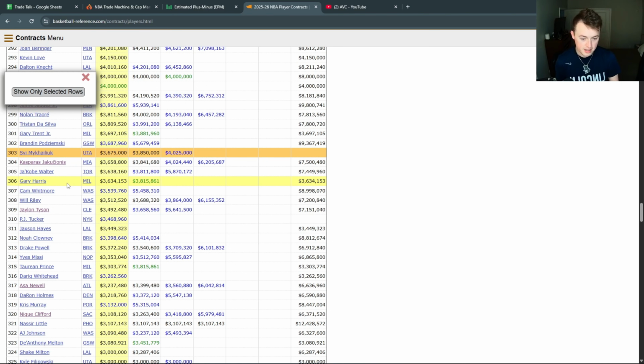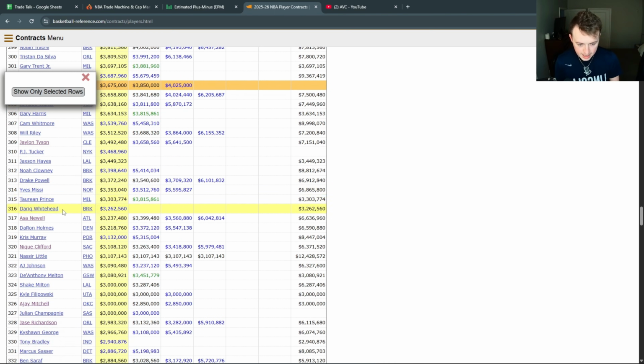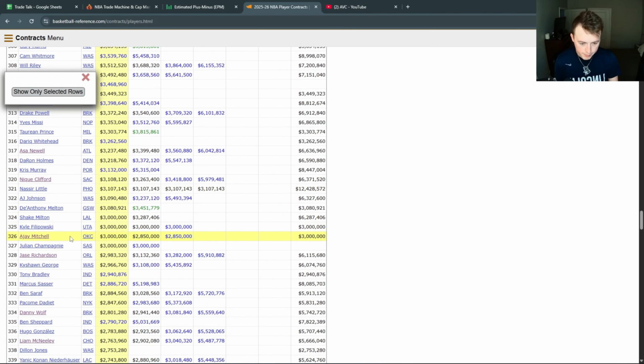It says Gary Harris is the defensive player, maybe. I don't want to do Gary Harris. That boy sometimes just doesn't even shoot in basketball games, right? Otherwise, like Yves Missi, I doubt we're going to be able to get him, right? Daron Holmes, I doubt it. And again, we're just looking for targets right now.